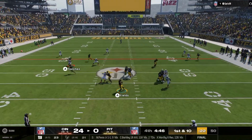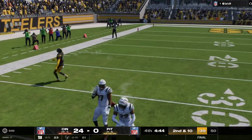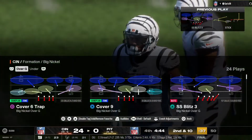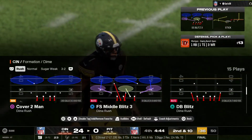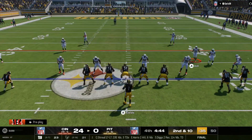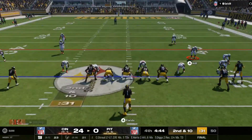From the midfield stripe, they'll look to throw. His throw incomplete. Well, he certainly thought he had a window to push that ball downfield, but as soon as he released the throw, the corner was there to slam that window shut. Here's 2nd and 10. Here we go.